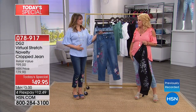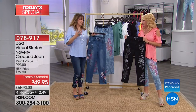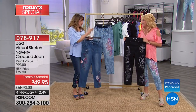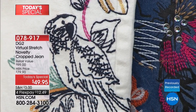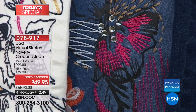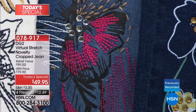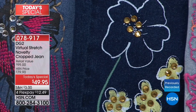Yes, fabulous. Have the button and the fly, the whole bit. The whole thing. So the artistry is the other part of this story. And there's a mood and an occasion for every different pair. There's that gorgeous tropical bird with all those pinks and grounded back to that navy, which could be worn with a black sandal. That's the mid-tone right there, which has the trifecta of the jewels, the embroidery, and the screen printing.